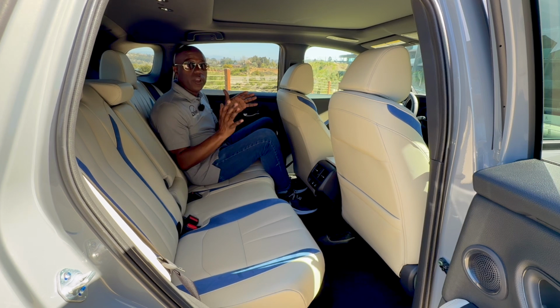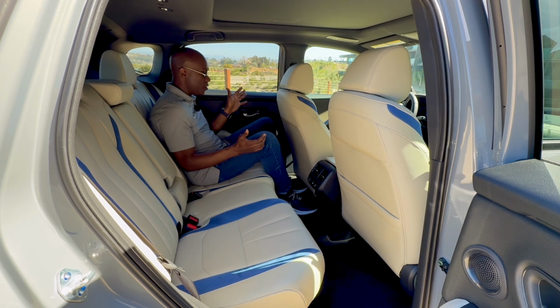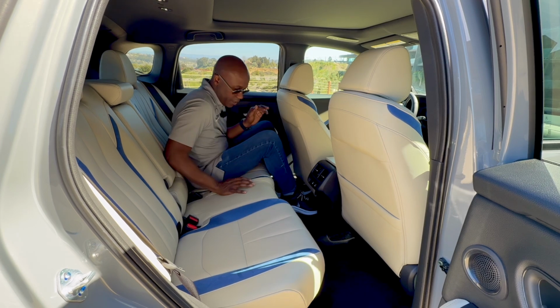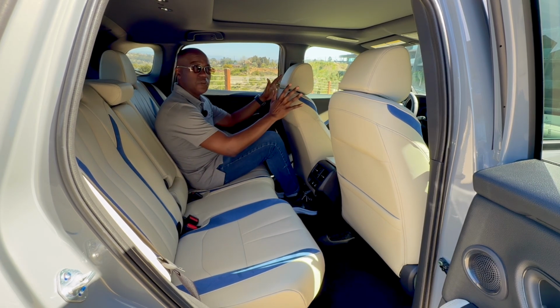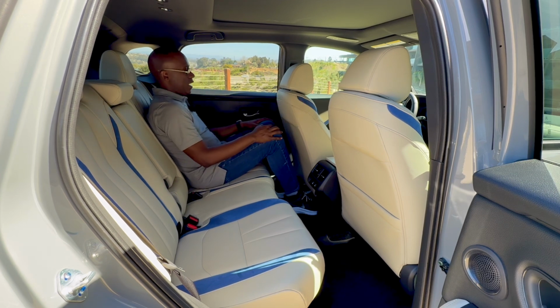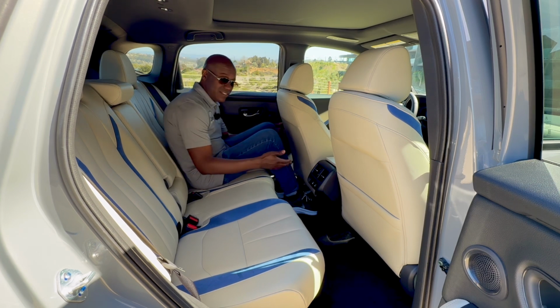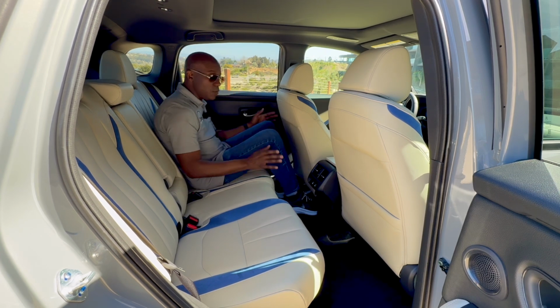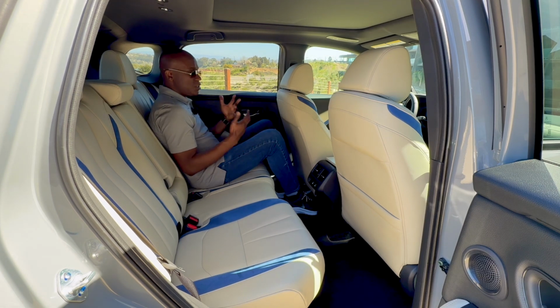All right, guys, here we are in the rear of the Acura ADX A-Spec Advance. So as always, I'll say I'm about 5'10". Room-wise, though, there's a lot of space back here. So this is my actual driving position right up front. And yeah, I still got several inches of knee room back here. It's really easy to get my big feet up under the seat, which is really nice. I got tons of headroom. And yeah, it's just a spacious car.